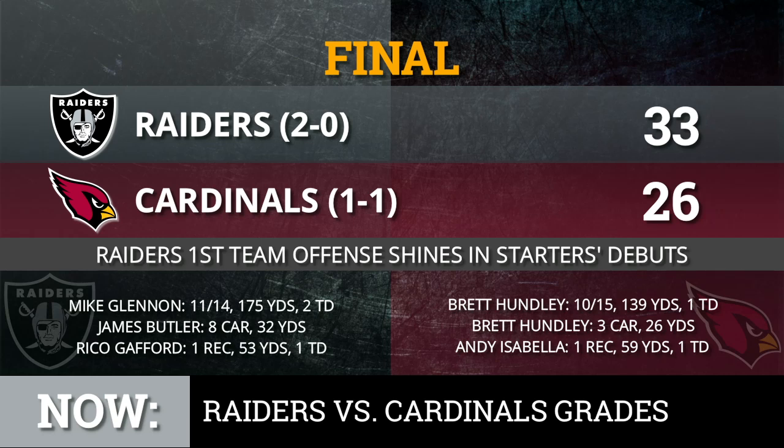And then the Raiders are like, all right, we should maybe throw off the dogs a little bit, let this Cardinals team get some points put up. Mike Glennon was the leader here for the Raiders on offense in passing yards with 175 yards, 2 touchdowns. Now, he doesn't make an appearance, but he at least contributes a little bit to this Raiders offensive grade.